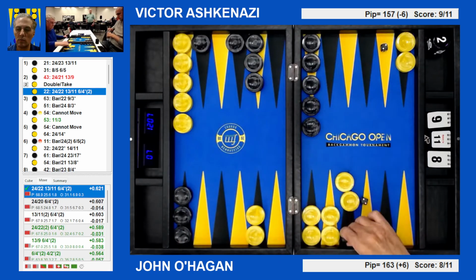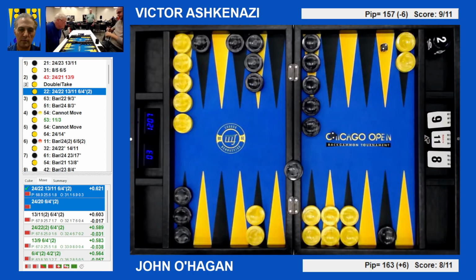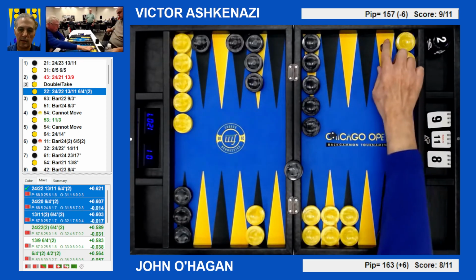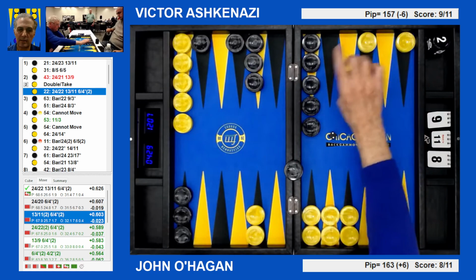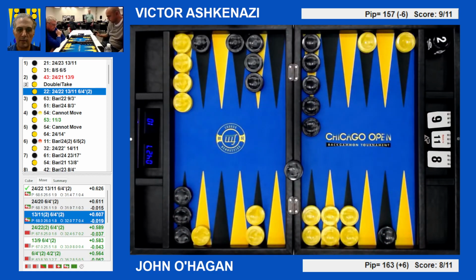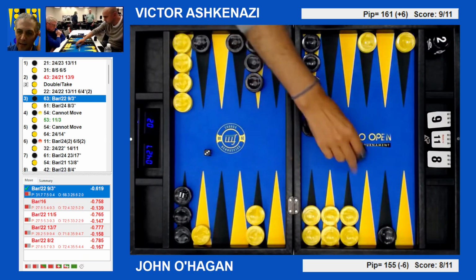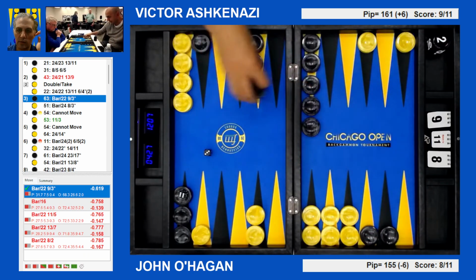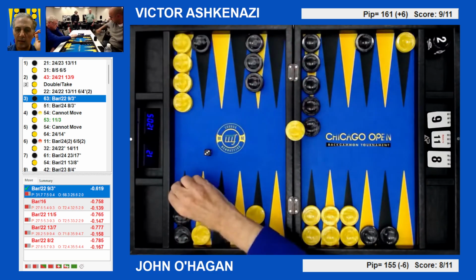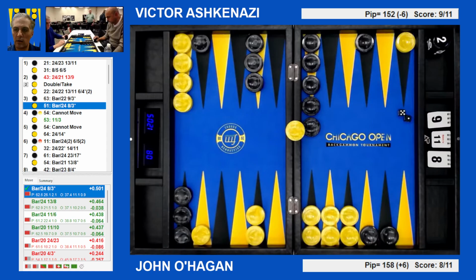Double 2. What a great roll for John. He makes the 4-point on head. And what's the other half? He's going to split and bring one down. Great. Now John's looking for a double gammon to win the match. They are playing dice on checkers is valid, so he rolls a 6-3. He comes in with a 3 and the 6. He hits for tempo. There's no other alternative.